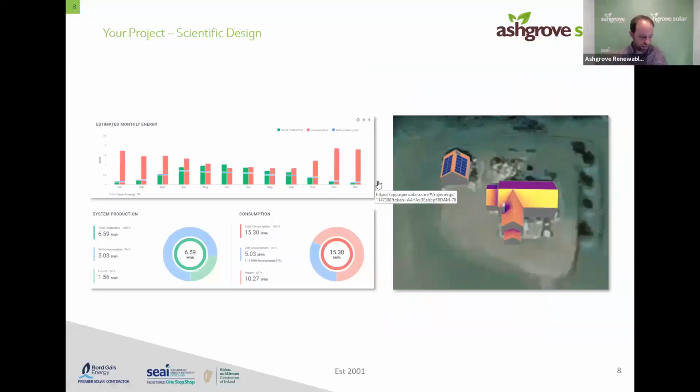So this is a specific project that we looked at, and it was a house that Ashgrove did the heat pump in maybe 15 years ago, and they came back looking for solar panels to be put on the house. So we did this design, which looked at their 12 monthly profile, so how their electricity is being consumed, and also looked at their daily profile, which was the two of them working outside of the house. They were looking for quite a large system, so I think there's 18 panels up there.